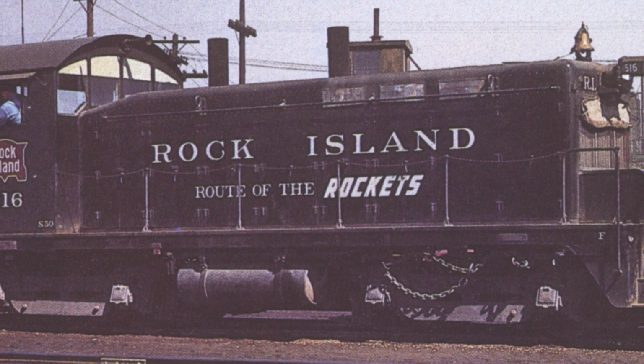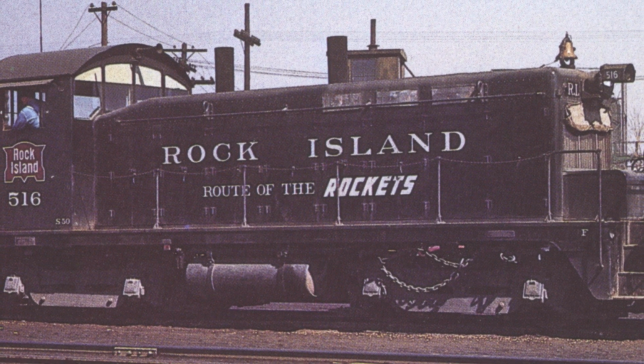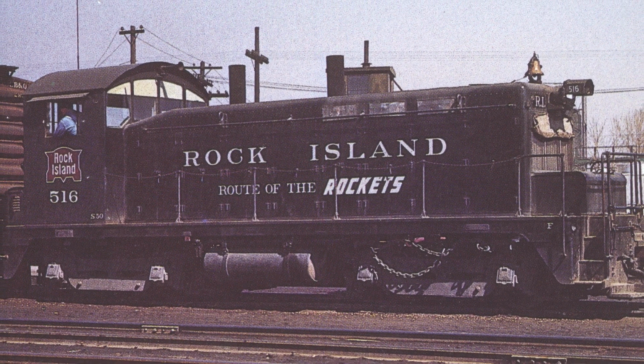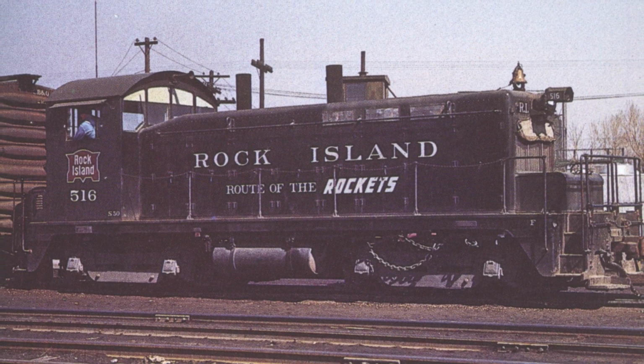Locomotives wear out, of course, and the Rock Island's pioneering fleet of diesel-electric switchers was no different. By the mid-1950s, locomotives like number 515 were approaching 20 years of hard, continuous service. Perhaps equally important, their early diesel engines and electrical components had become obsolete and were getting harder to repair. Thus, the railroad worked with manufacturer Electromotive to completely rebuild its fleet of late 1930s model SW switchers.